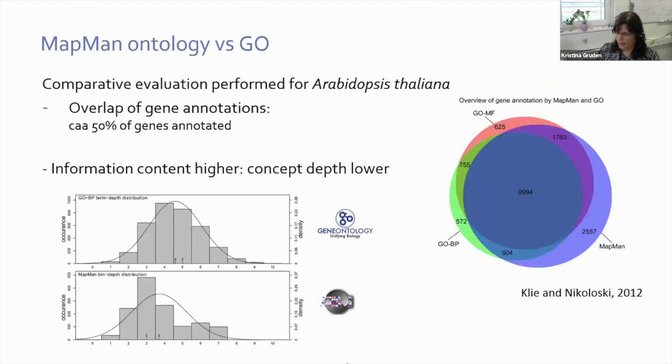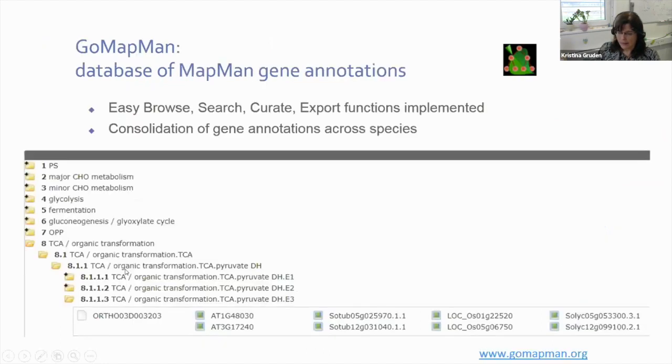And when they compared the information content of both ontologies, they realized that for some things, of course, the overlap between both is quite high. The majority of the genes with known function in Arabidopsis have similar assignment in both gene ontology and MapMan ontology. There are some genes that are better assigned in either gene ontology molecular function or gene ontology biological process, but there are also quite some that are uniquely assigned with a function in MapMan. So at least in practice for us, on our data set, MapMan worked much better, but it's true that both ontologies are improving a lot, and also gene ontology got better from 2012.